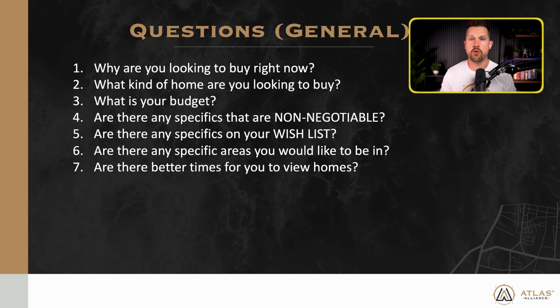So now let's go to the general questions. These are going to be incredible, and I'll unpack all of them so that you understand why they're necessary. Why are you looking to buy right now? That's going to give you their motivation. Are they looking to move up because they just had a kid or they have a kid on the way?